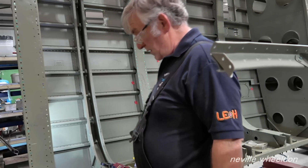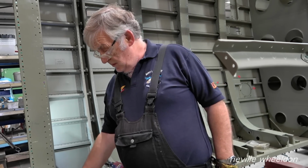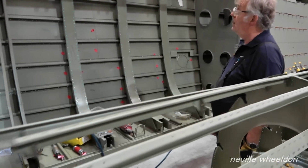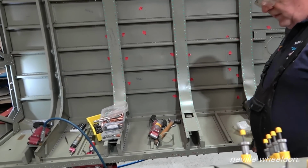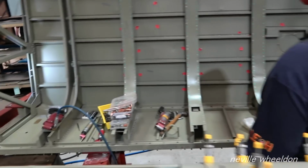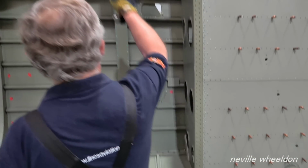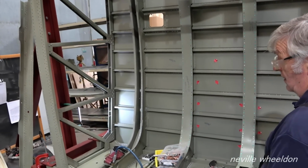We're still waiting for one steel corner plate that goes in and joins this. Once that's done I can at least put it in position and rivet all this up, the plug rivets in here. Get that all riveted up, because this is all riveted in. Then I can finish riveting this up. That would be a strong structure then, won't it?